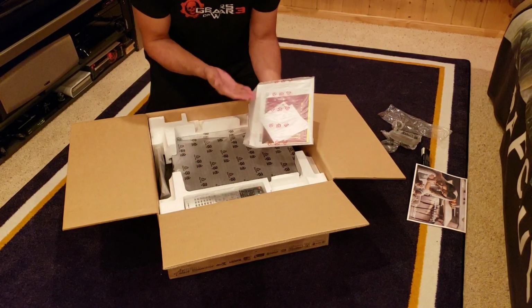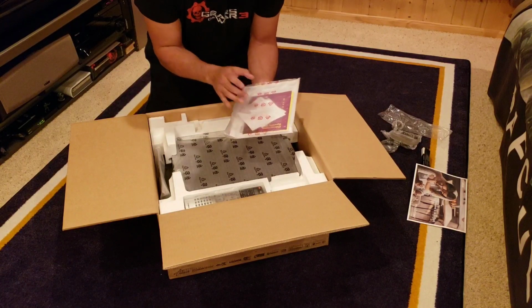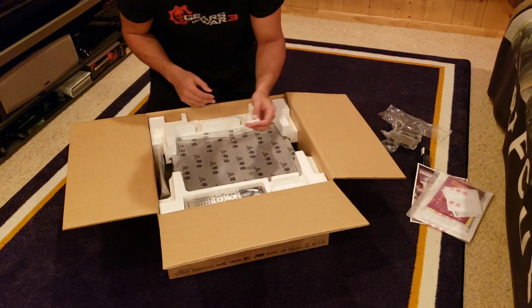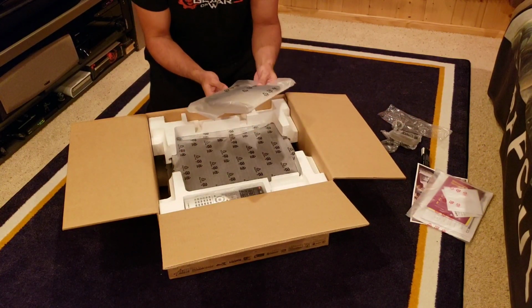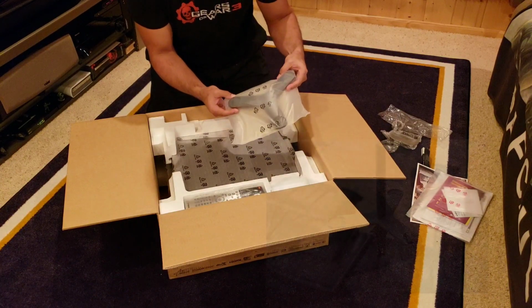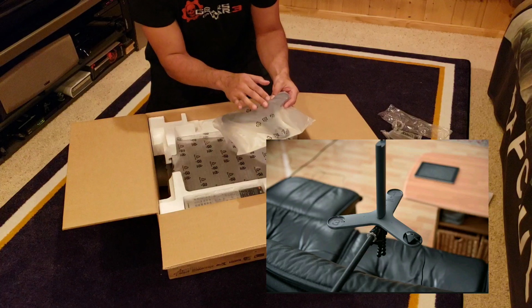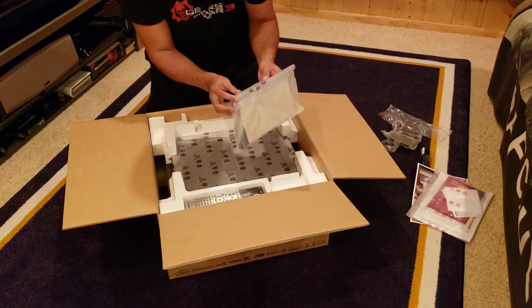We have the booklet, warranty booklet, user's manual, Spotify stuff, a CD drive with the owner's manual in here. Very cool. This is going to be the calibration platform where you put the mic in different various spots. That's really cool.